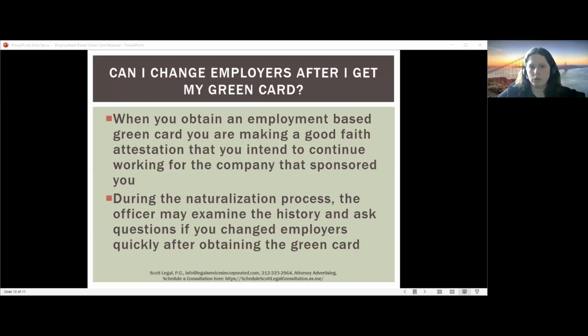leave? So when you obtain this employment-based green card, you're signing documentation, the employer is signing documentation, and what those forms that you're signing are saying is that you attest that you intend to accept this full-time permanent job offer under the parameters that are outlined in the paperwork. There's no willing, qualified, and available U.S. workers for this job. So that's all to say that if you get your green card and you quit the next day, that can look suspicious, right?